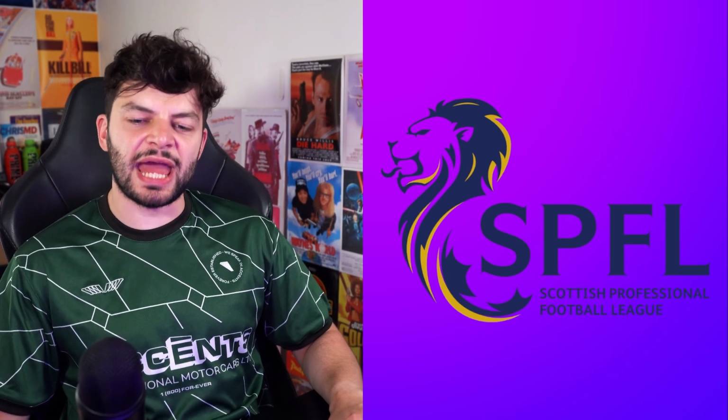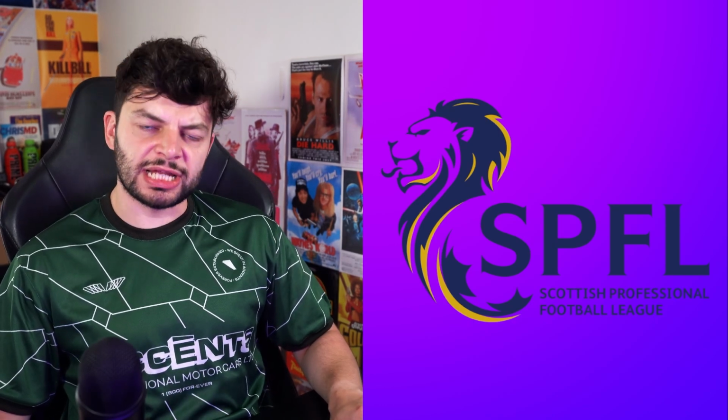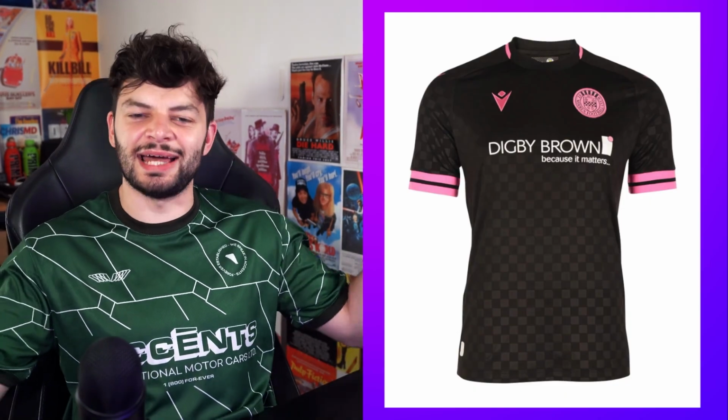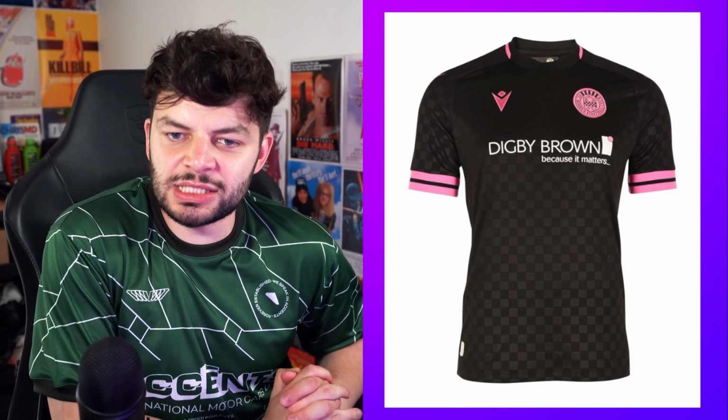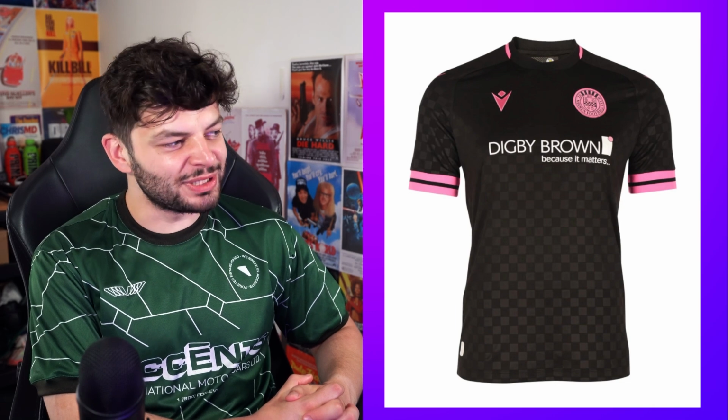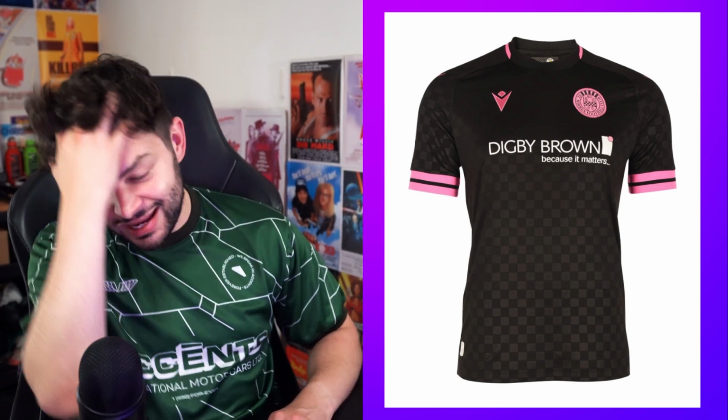Next up is the SPFL, the Scottish League, which is surprisingly professional. What a random dig out of nowhere. This is the St. Mirren kit. Because it matters, doesn't it? Digby Brown, whatever the shit that is. Once again, I have noticed there's checkerboard in this one. Oh, Jesus Christ.